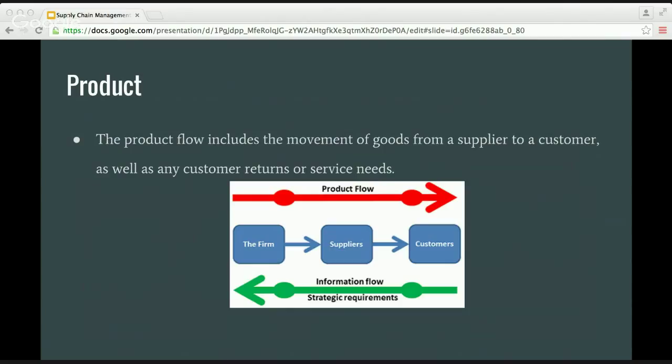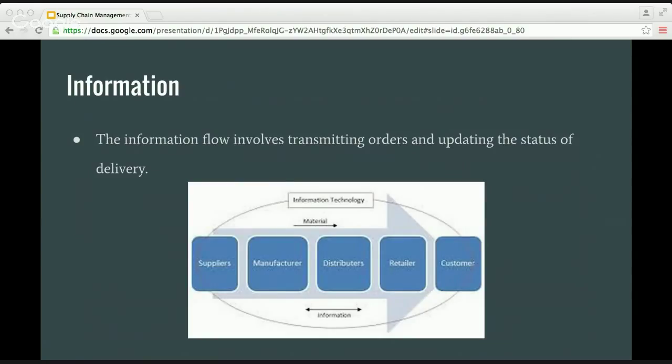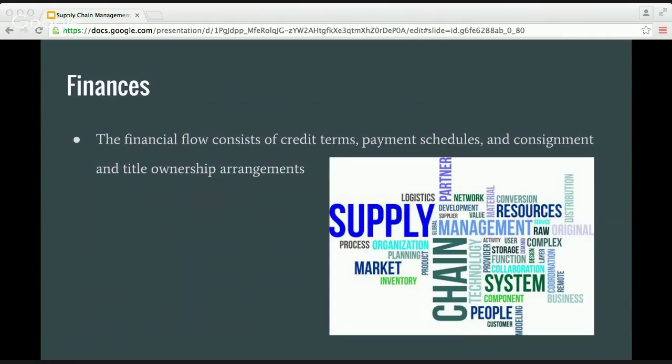The product flow includes the movement of goods from a supplier to a customer, as well as any customer returns or service needs. The product flow allows anyone who is dealing with the product to know how and where the product is moving. The information flow involves transmitting orders and updating the status of delivery. The information flow allows customers to know when their order will be delivered. The financial flow consists of credit terms, payment schedules, and consignment and title ownership arrangements. The financial flow lets customers know how much they need to pay and when, and they also are in charge of stating when the ownership of the product is transferred.